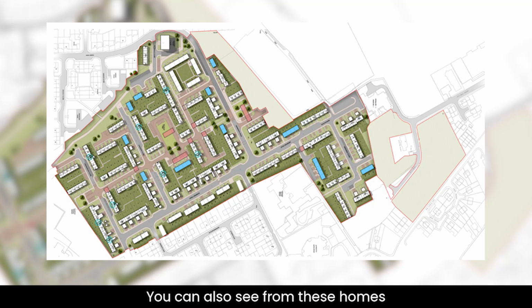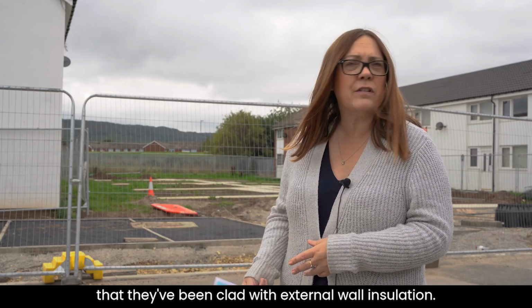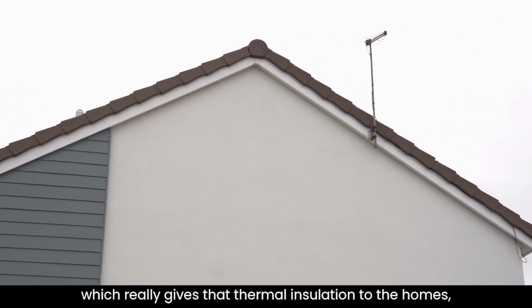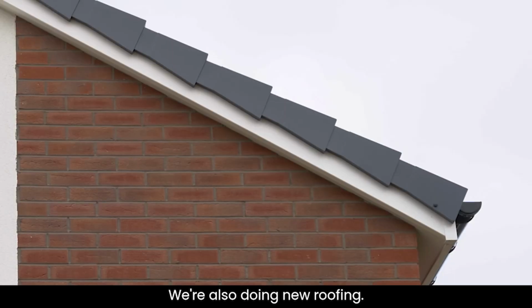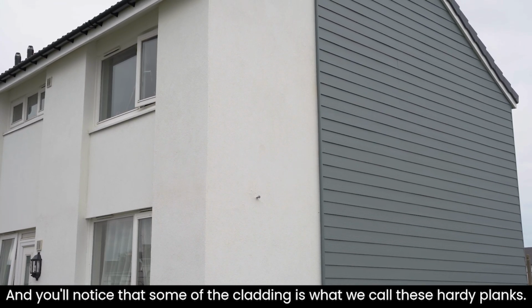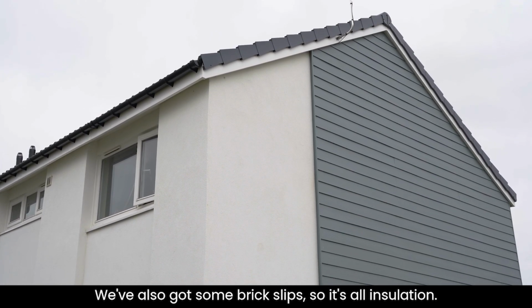You can also see from these homes that they've been clad with external wall insulation, so either this white render, which really gives that thermal insulation to the homes, but also really improves the aesthetic of them. We're also doing new roofing, and you'll notice that some of the cladding is what we call these hardy planks. We've also got some brick slips, so it's all insulation.